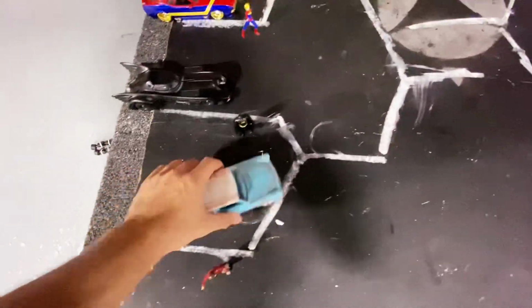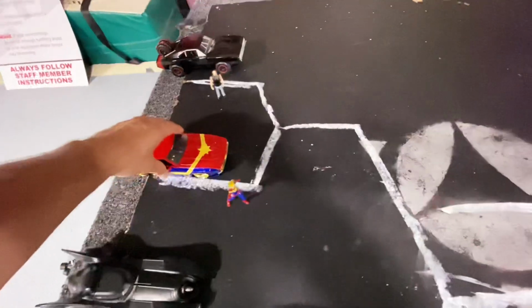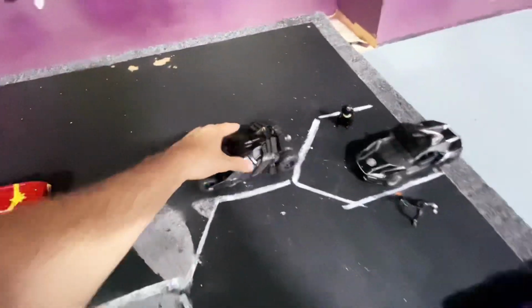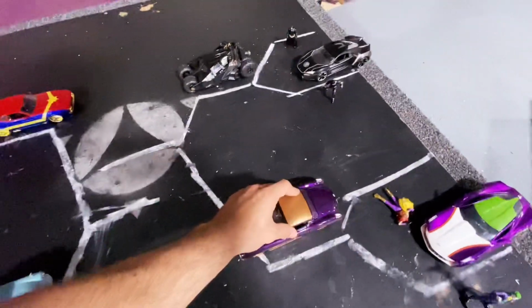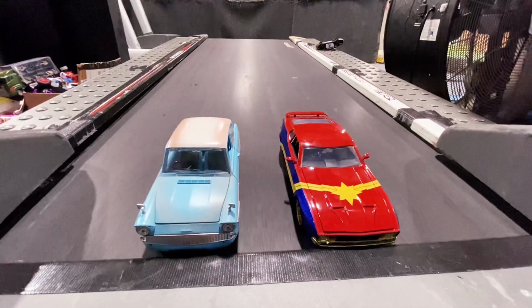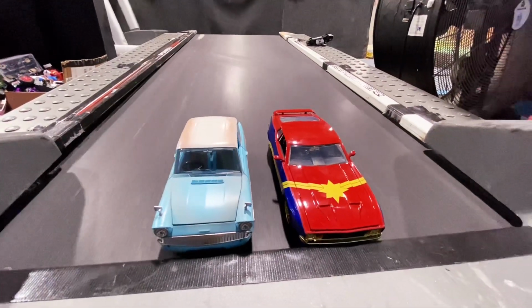All right, round one results are in. Harry Potter moves forward. Captain Marvel moves forward. Batman and the Tumbler move forward. And Batgirl moves forward. Here we go to round two. Round two, match one. Captain Marvel versus Harry Potter.